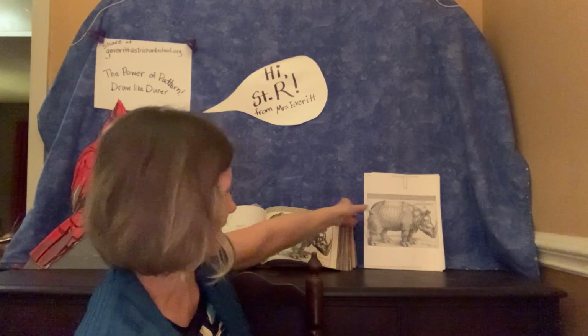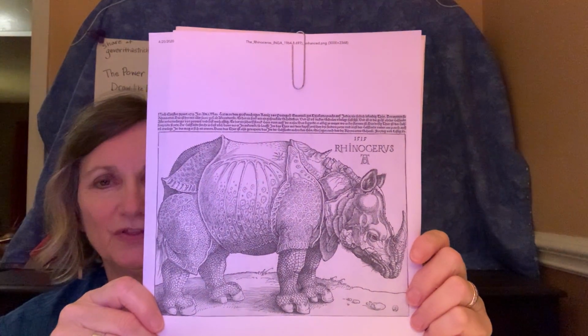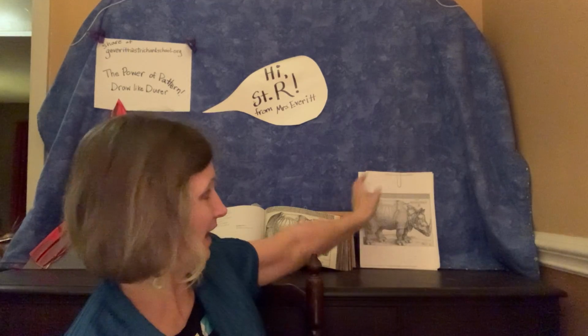Here's another version of it, another printout. And I want to share with you a little of the story of this artwork. Dürer lived about the same time as Leonardo. And Leonardo da Vinci was one of Dürer's big heroes in art. So he tried to follow Leonardo's example in his art. Well, Leonardo was a big believer in observing nature closely, and so was Albrecht Dürer. He believed in observing and working from nature.